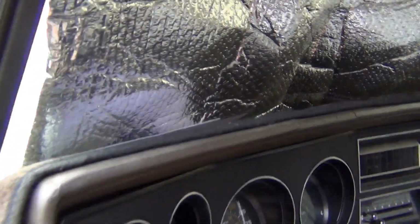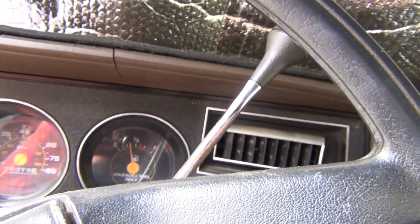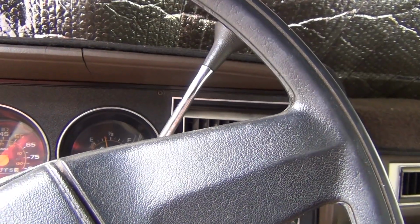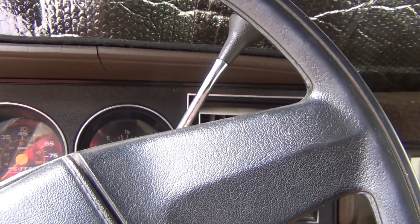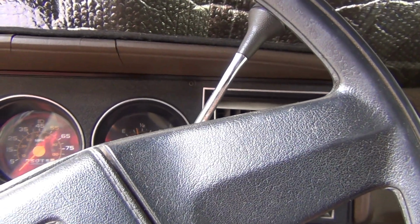Alright. Whatever, we'll just see what it does. Couple pump shots. Let it get a little heat in it.